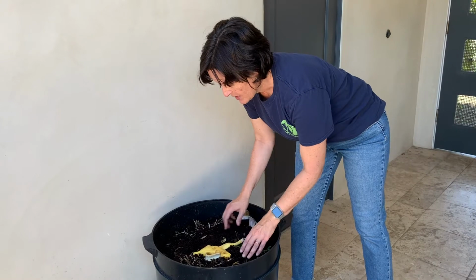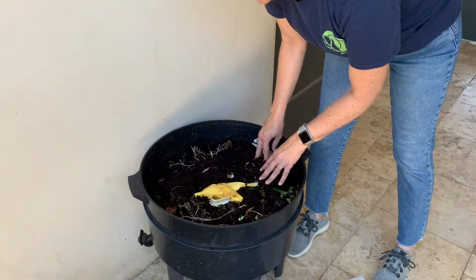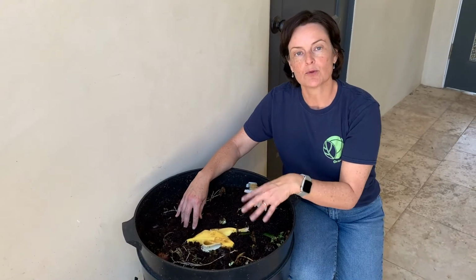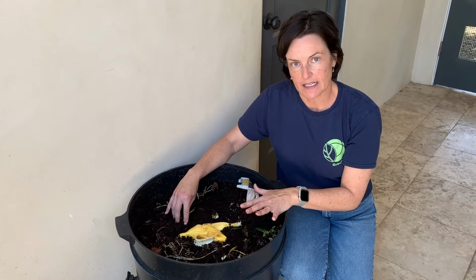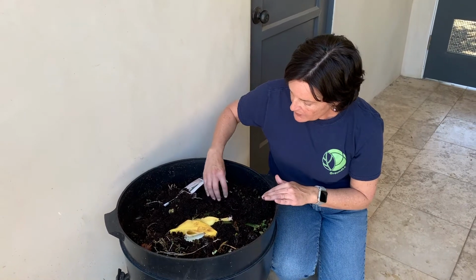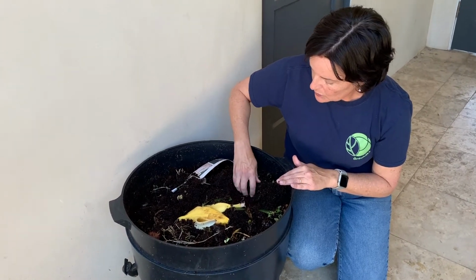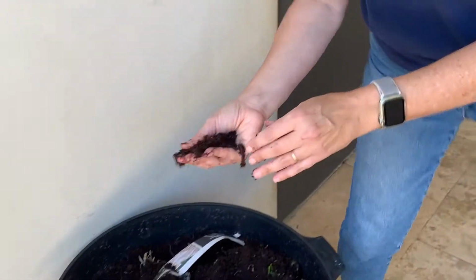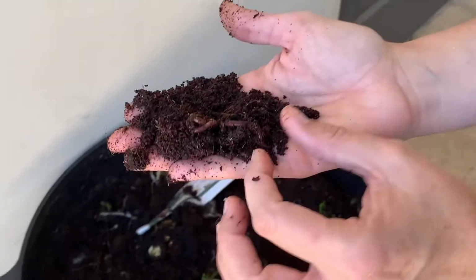Now I bury this, and the worms, once I put the lid on, can do the work of eating through all of these plants, and everything that comes out of the worm's body are nutrients and fertilizer for the soil. So I'm going to see if I can show you some of my worms. I'll come a little closer to the camera.